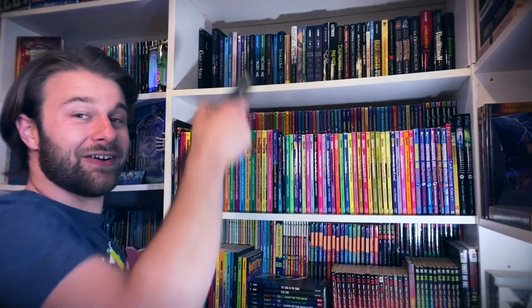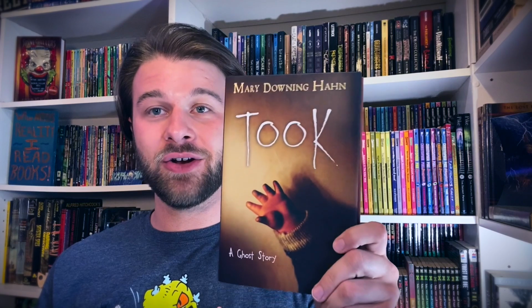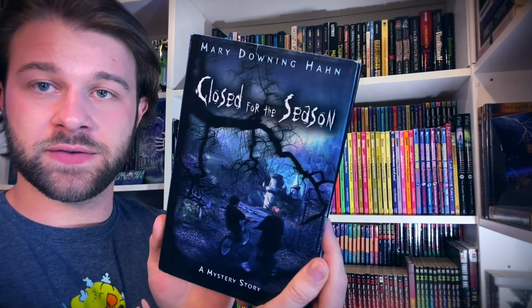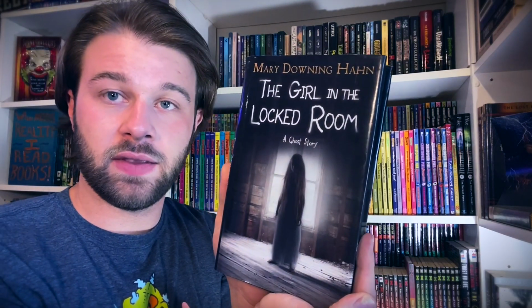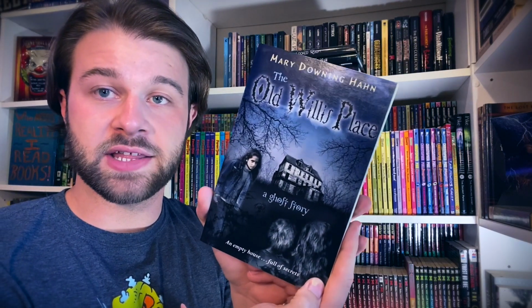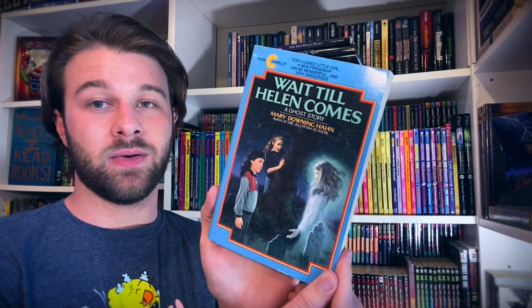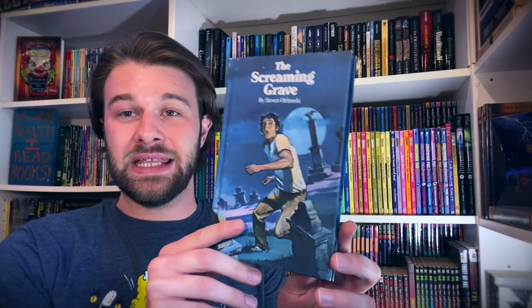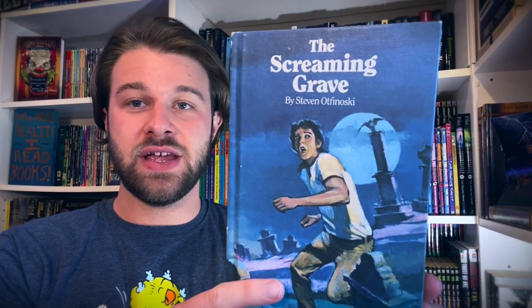So good. All right, so first off, I have a few books by Mary Downing Hahn. This one's called Took, a Ghost Story. Closed for the Season, The Girl in the Locked Room. The Old Willis Place, and classic, my personal favorite, Wait Till Helen Comes, with that old school cover. Here's another Weekly Reader book. This one's called The Screaming Grave.